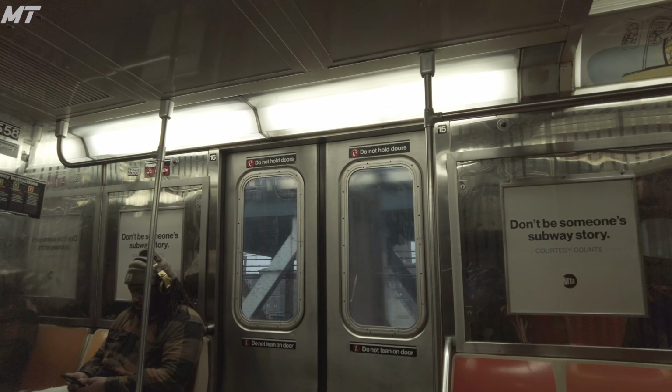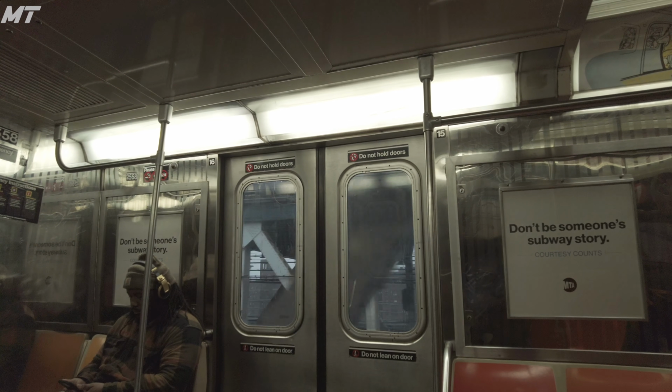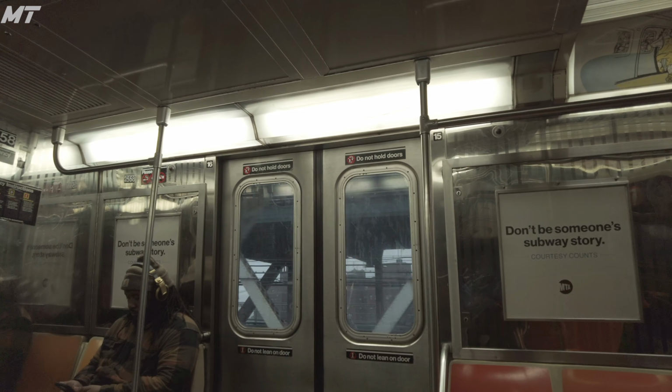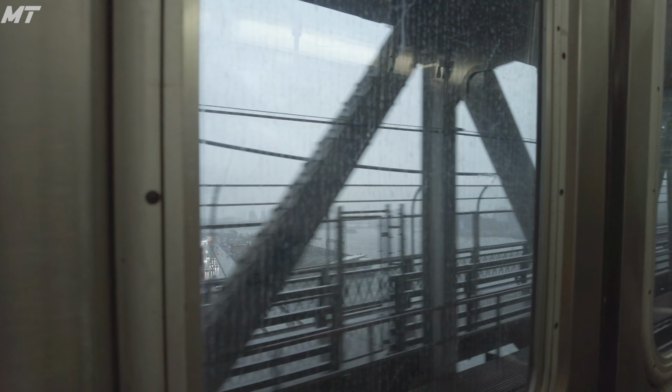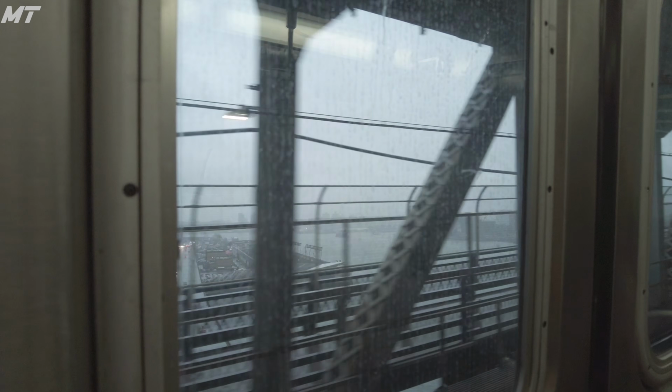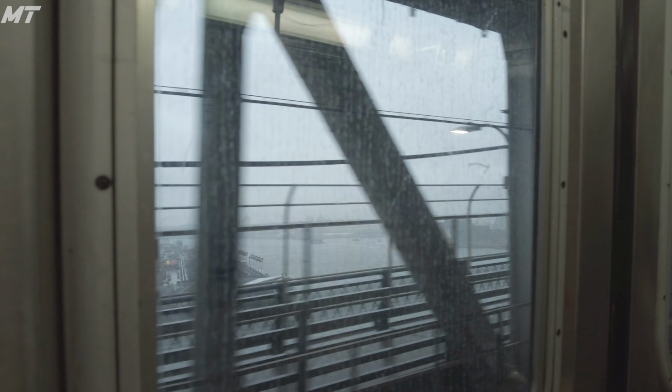Have you ever been on a B or D train crossing the Manhattan Bridge? Seeing the beautiful views of the East River and the Manhattan skyline. This connection from the 6th Avenue line to the Manhattan Bridge never used to exist and was made possible due to something called the Chrystie Street Connection.